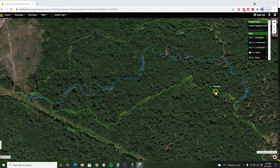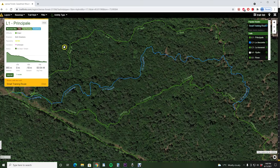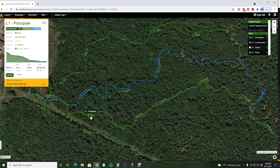Yeah, so that trail to the right there, that was L1 Principal. And I think if I was to climb this one again, I would probably take that one instead. I think it looks a little more kosher. So anyway, just wanted to mention that.